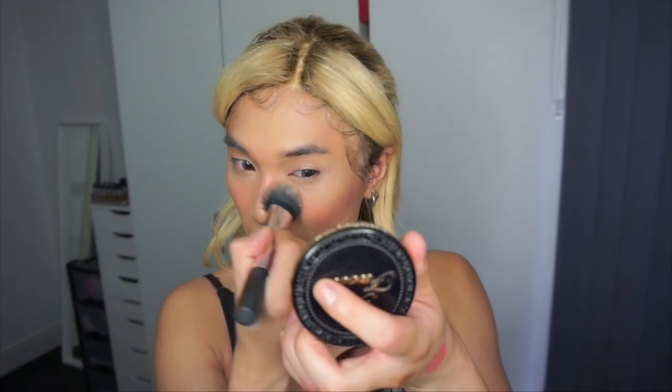Blush is my favorite thing. Love blush. I put so much blush on. It's insane sometimes. But it fades, guys. It loves to fade on my skin, so I apply quite a bit. And then just dot whatever's left on the chin and the forehead. Marries everything together. I'm looking cute.